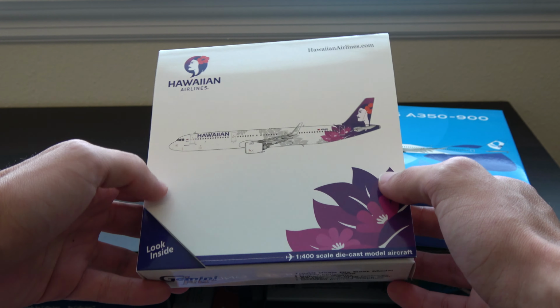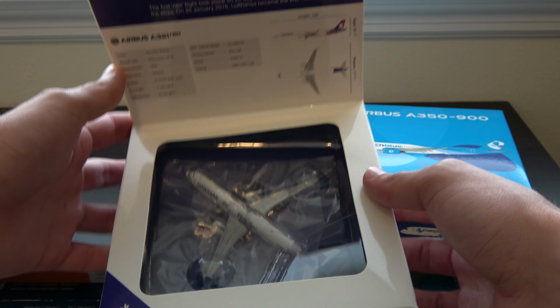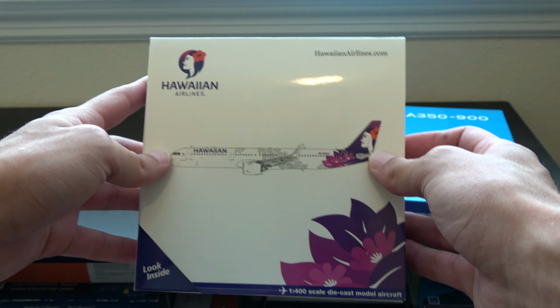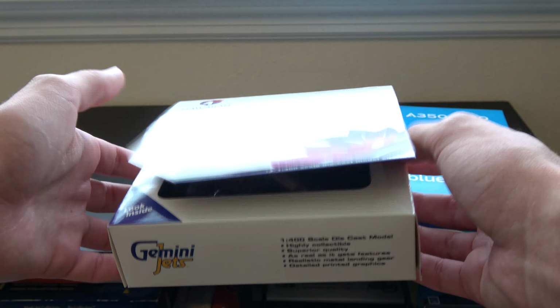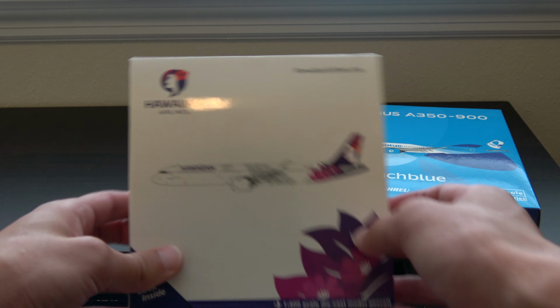I know I already have one of these, and I got it and it came broken actually. I already double checked this one, and this one's not broken, so I'm really happy to have another one that's not broken. Therefore, I can use it in the airport, and two is always better than one anyway. I'm really happy to have another Hawaiian A321 because they are beautiful aircraft.